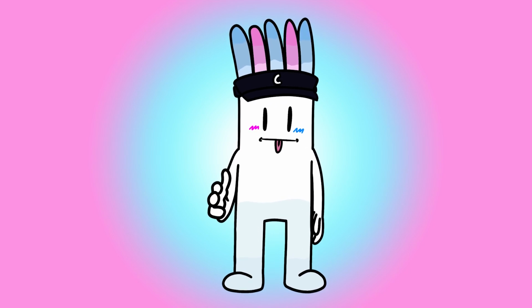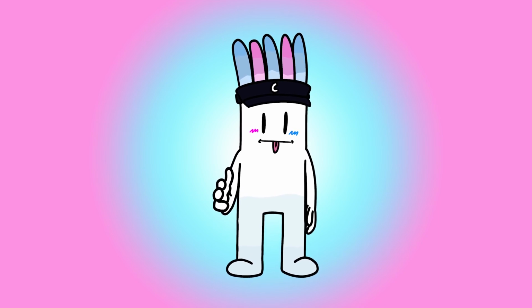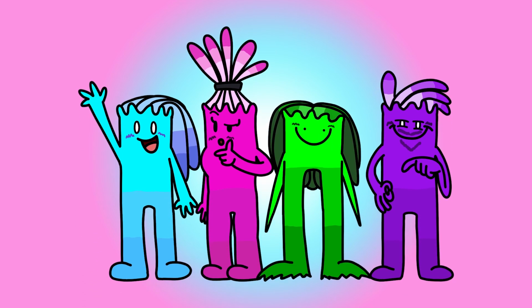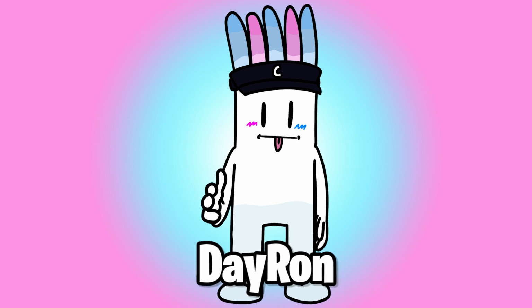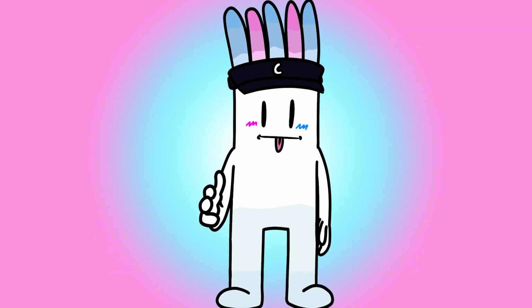The main difference is the color scheme and the visor. Now the reason I picked white is because all of my friends in their characters share the same color with their text in my videos. So Brayden's blue, Shire's pink, Keegan's green, Chris's purple, and me, like other YouTubers who make these group gaming videos, my text is white. But white just so happens to be one of my favorite colors. In clothing, in design, I just really like it for some reason.